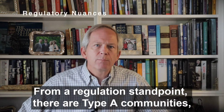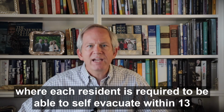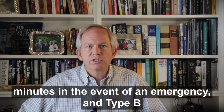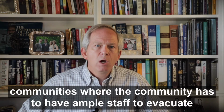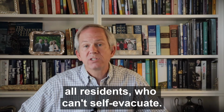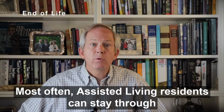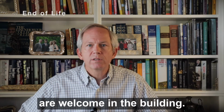From a regulation standpoint, there are Type A communities where each resident is required to be able to self-evacuate within 13 minutes in the event of an emergency, and Type B communities, where the community has to have ample staff to evacuate all residents who can't self-evacuate. Most often, assisted living residents can stay through end of life, and hospice services are welcome in the building.